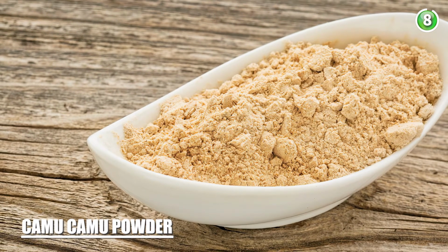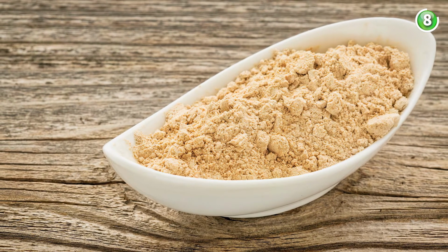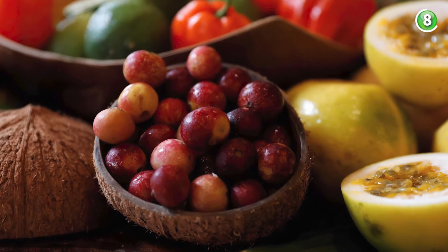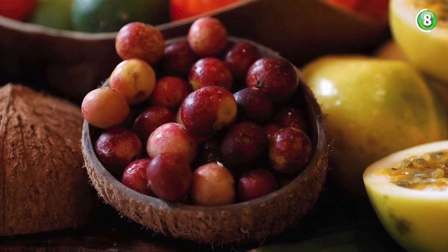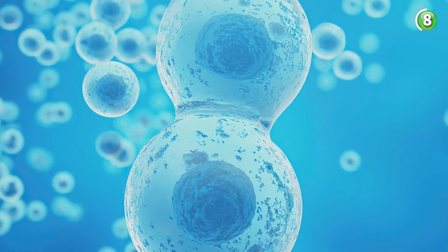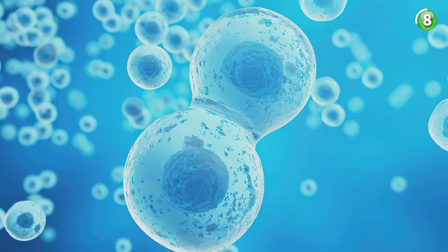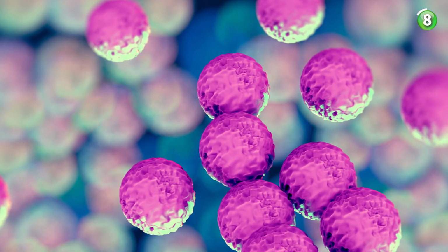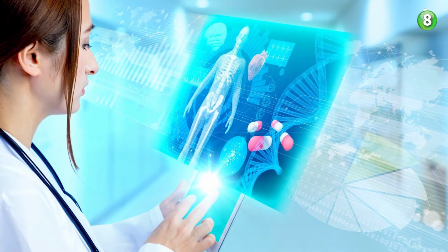Camu powder. Camu powder is a less common superfood, but it definitely deserves to be on this list. Camu powder comes from a small, reddish fruit with yellow pulp and contains more vitamin C than any other food source recorded. In addition, it contains powerful phytochemicals like beta-carotene, potassium, manganese, calcium, iron, phosphorus, and a range of key amino acids. Camu is antiviral and with its high vitamin C content, an excellent way to support a healthy immune system.